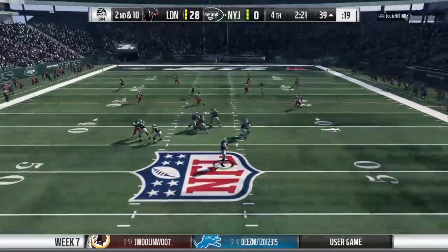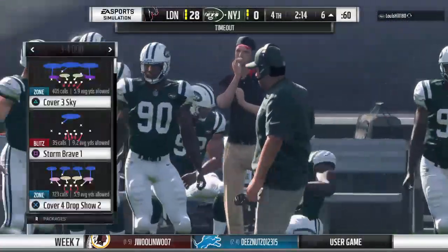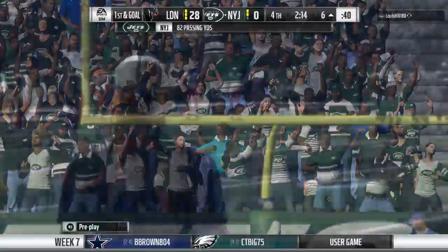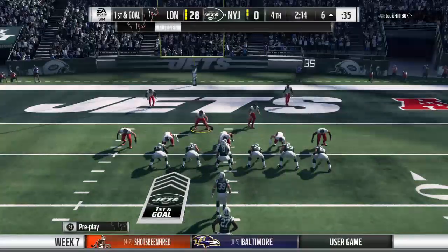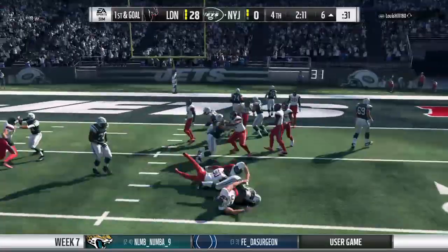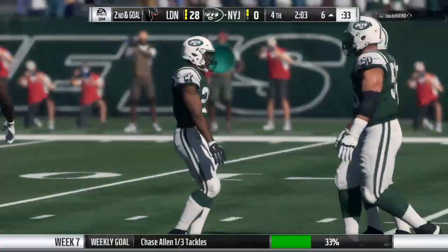On play action, Bradford. This will be caught inside the 10. And down he goes, taking it inside the 10, just shy of the 5 at the 6. A very nice pickup of 33 yards. And now a first down following that long gain. He'll try and run. This is Johnson. And he'll get blown up behind the line of scrimmage, back at the 6. That's going to go as a loss of a yard, and it'll be 2nd down.